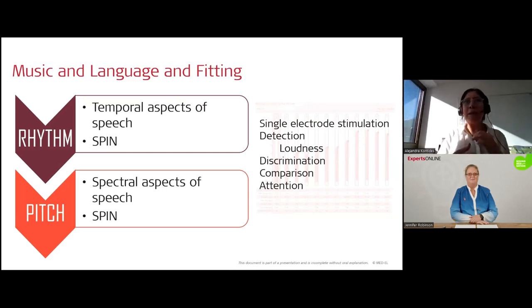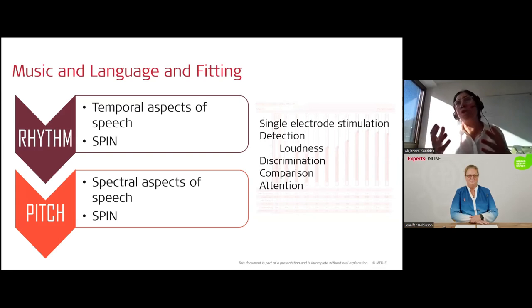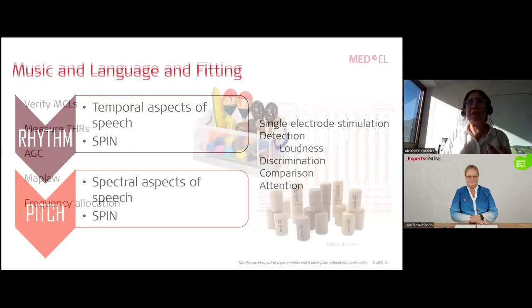So regarding the temporal aspects of speech and the spectral aspects, they also help us for speech in noise, which is very important for children because the majority of their time is spent in noisy environments such as the school. And regarding fitting, it helps us train in these aspects when we do single channel stimulation, when we ask them to tell us if they are listening or not, the stimulation that we are sending when we are fitting, also to learn to compare between two electrodes. And also we treat other non-auditory cognitive aspects such as attention, memory, and so on.